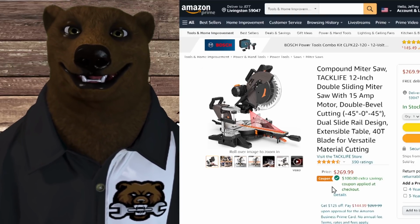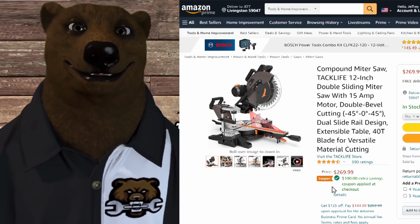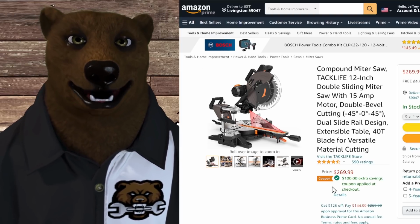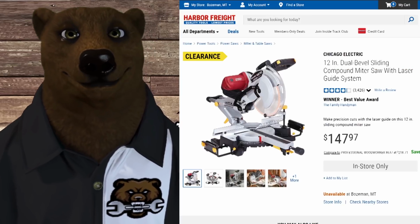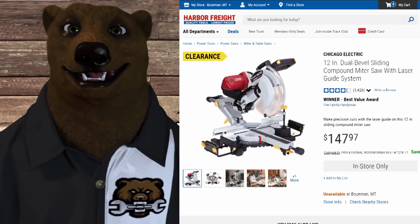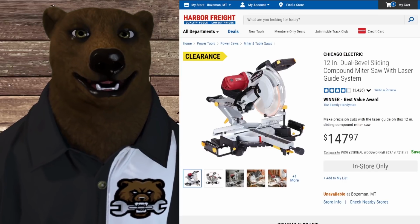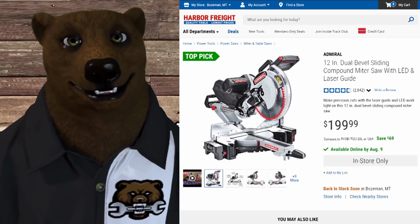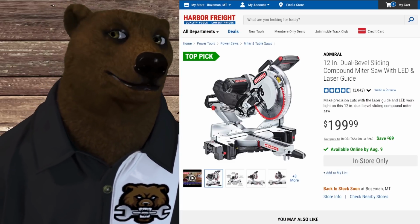Now, I'm not going to sit here and say, hey, this is the best miter saw you ever bought. This is clearly an entry-level, economically priced bargain kind of saw. It's very similar to what we saw over on the old Harbor Freights. They used to have the Chicago Electric 12-inch dual bevel, and that was a great price. And then they got rid of the blade, and then it wasn't such a great price. And then they replaced it with the Admiral, which with the blade, when it's on sale, if there's a coupon, wasn't too bad. But standard price on the Admiral is $199.99. Prices keep going up.